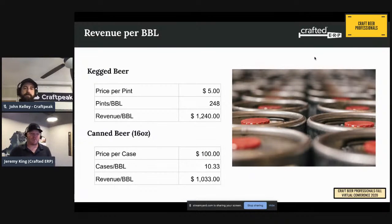And so looking at revenue per barrel, and again, these are just based on assumptions here, if you were to assume on your keg beer that you've got a price per pint that you're selling through your tasting room at $5 a pint, without any kind of loss or spillage, we've got 248 pints per barrel, which is going to give you a revenue of about $1,240 per barrel.